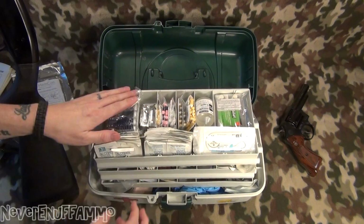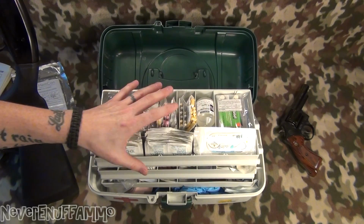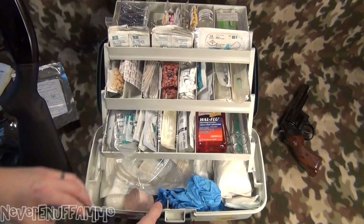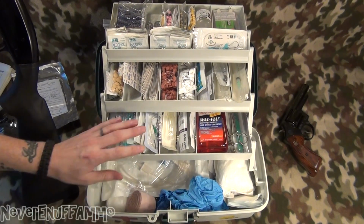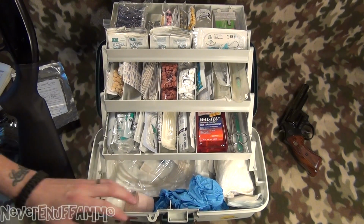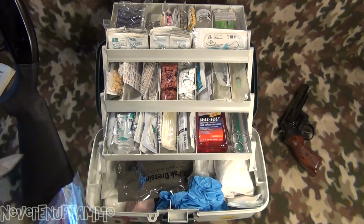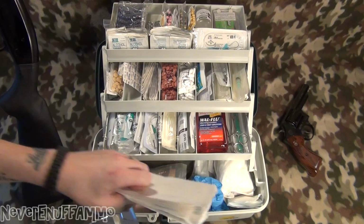So anyway, that's it, guys. That's the med kit here. Hopefully this will help some of you guys out. I know some of you out there, if you've ever been a field medic or an EMT or something like that, you're probably looking at this kit going, oh, well, you need this and you need this and whatever. This is by no means a complete kit, but I think it's a very good med kit that covers a whole lot of bases.